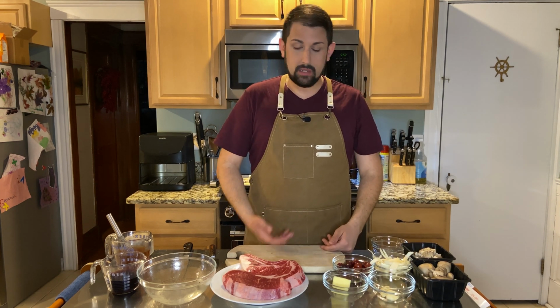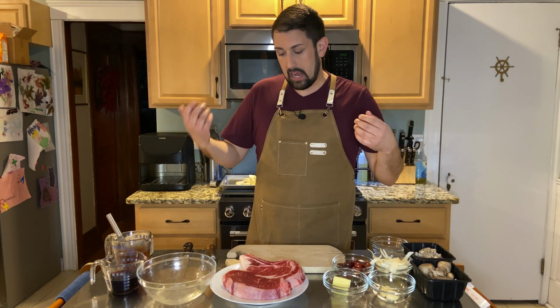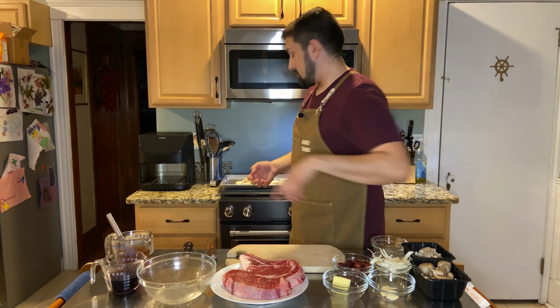I would always tend to do something crispy or something with a crunch on all my dishes, because I think texture is really important, not only flavor balance, but also textural balance. So those will be awesome with this.